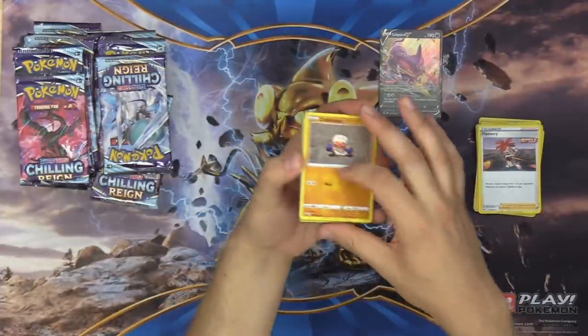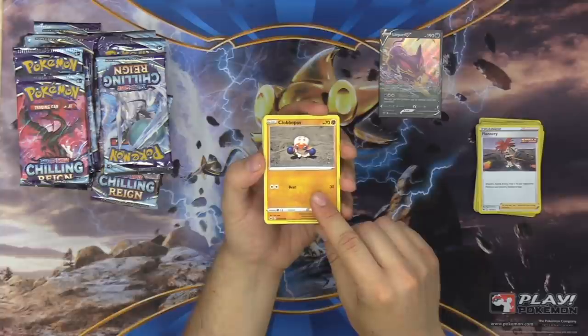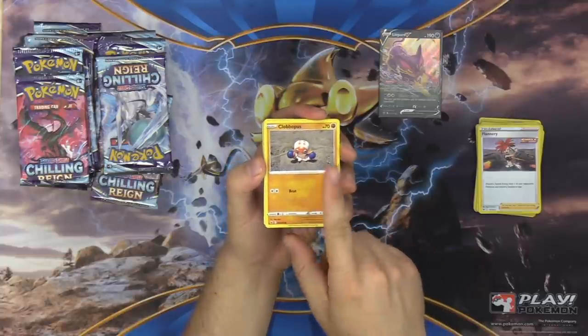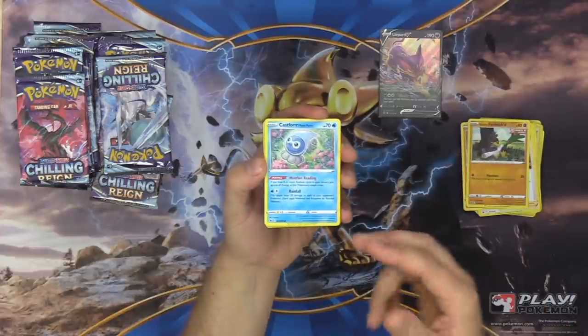Absolutely gnarly. Calabopus, looking super cute. I mean, look at, I love the clay Pokemon cards. Those are fantastic. Galarian Farfetch'd cast form.